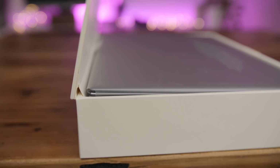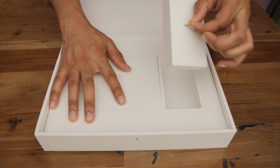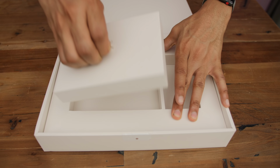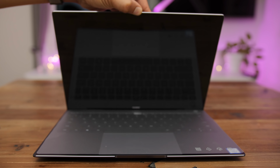I just went hands-on with Huawei's recently launched MateBook X Pro laptop. It's a Windows-powered machine in an Ultrabook form factor with a stunning 13.9-inch 3x2 minimal bezel display. Should Apple fans be jealous?